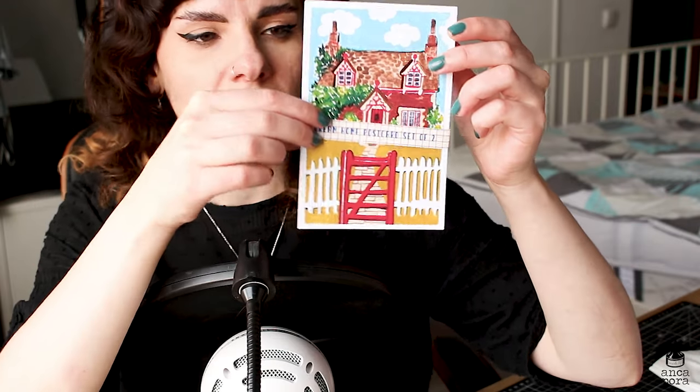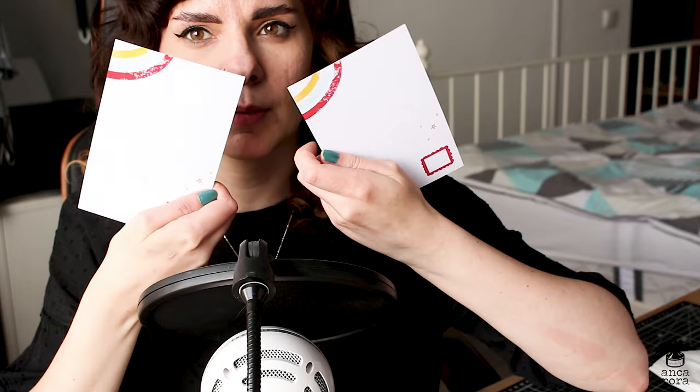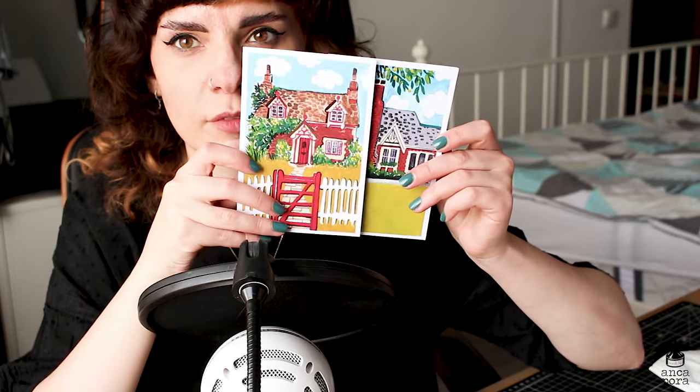So the $15 tier will receive a set of 2 postcards, which is this Dream Home postcard set. It comes with 2 postcards. These are mini illustrations I did last month for my patrons and I decided to turn them into postcards. I think they look really cute.